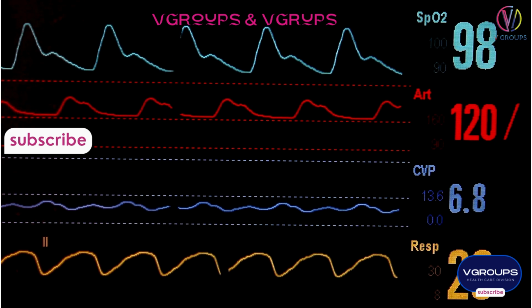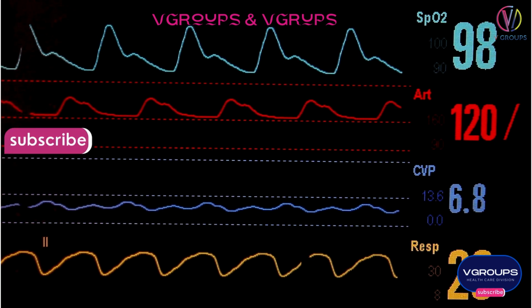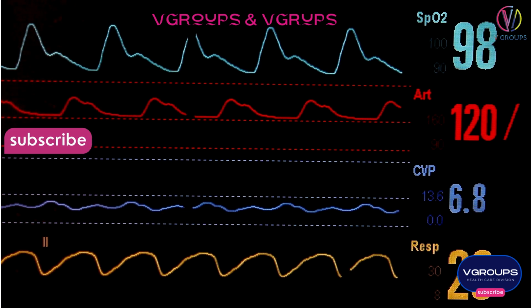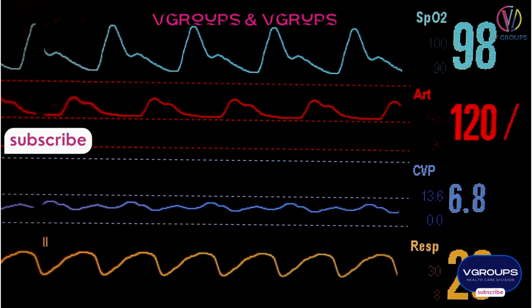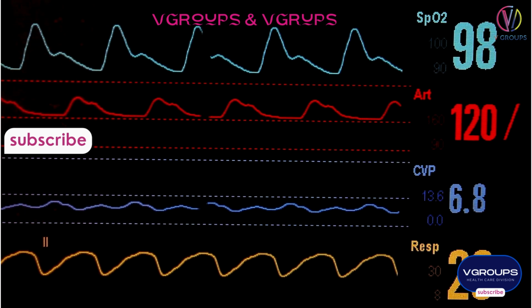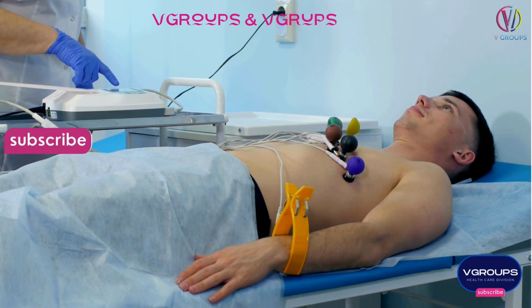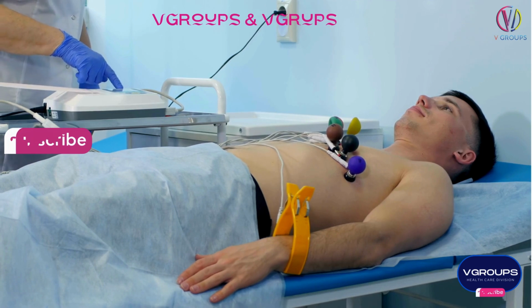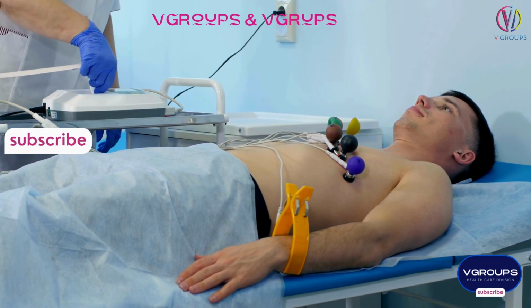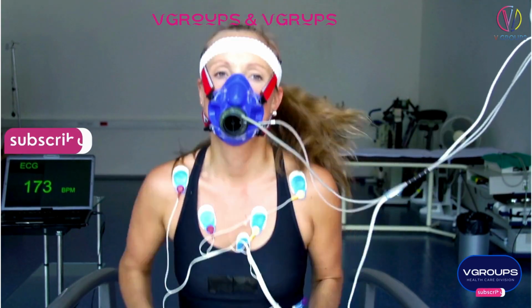Types of electrocardiogram. Resting ECG: this is the most common type, recorded while the patient is at rest. Stress ECG or exercise ECG, also called ECG stress test: recorded during physical activity or induced stress. Holter monitor: a portable device for continuous ECG monitoring over 24 to 48 hours. Ambulatory ECG monitoring: longer-term monitoring using a portable device for several days or weeks.